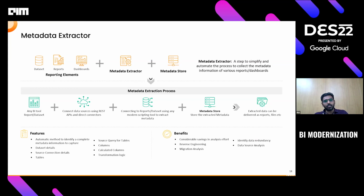Once we have this information handy, we can use it in multiple places. One is in the existing real estate. For example, you have an existing project, and you have so many data sets and reports. There you can go and analyze and rationalize your reports. That's number one. And when you want to do any reverse engineering, when you have so many reports and such a large code base, this metadata information becomes quite handy, and it is very useful in doing reverse engineering.